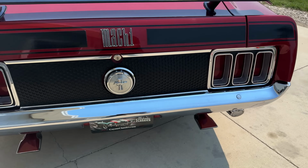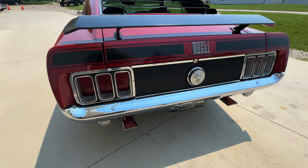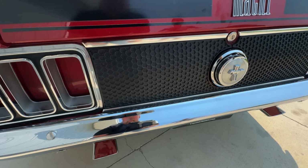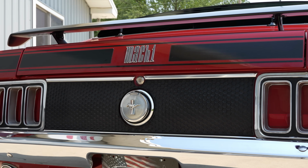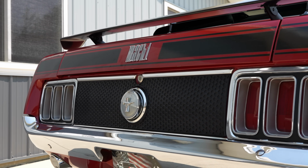Just come along to the back here. Back bumper, same way. I mean, looks brand new from a foot back. You get up close, you can just kind of see its age just a little bit on that back bumper. But the tail lights, the tail light panel piece look great. All your decals seem to be in great shape.